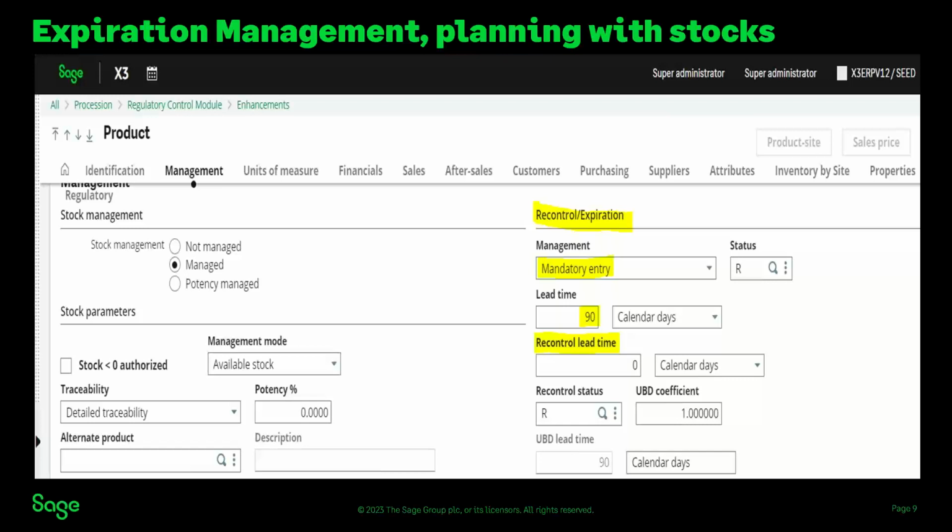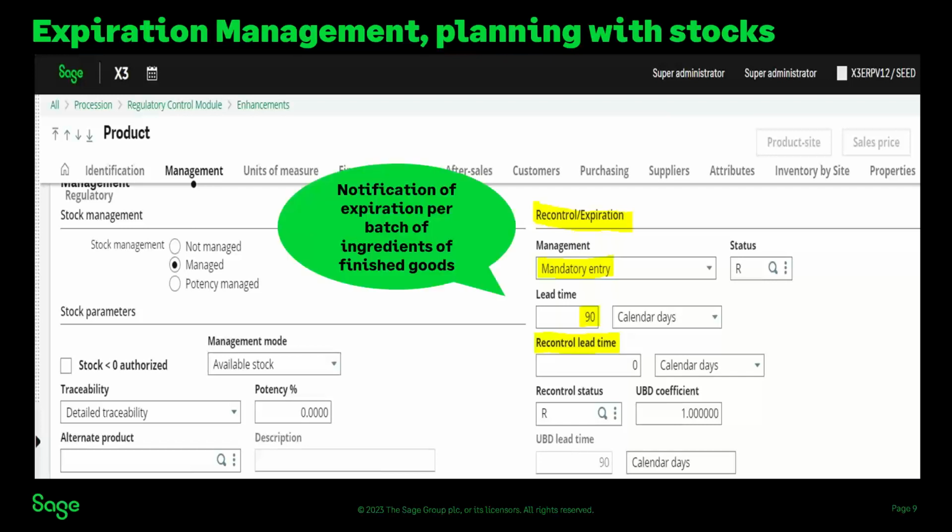There is actually expiration management. These are specifically good for your warehouse, the stock control people. They look into product by batches, right? I want to know, firstly, when I control by batch, my ingredients or my finished goods, I want to control it by expiration. I want to control it by lead time, so that when it's near to the expiration, I will get a notification, right?